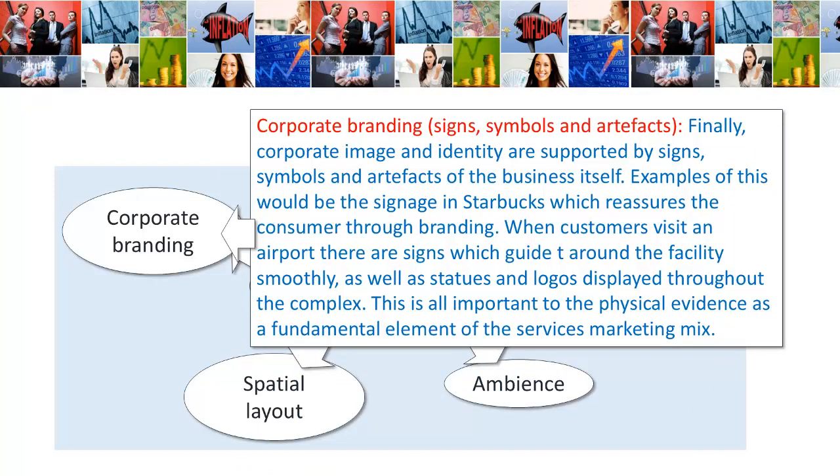Corporate branding: the signs, symbols and artifacts. The identity of the business is supported by signs and symbols of the business itself. So examples will be the signage in Starbucks, which reassures customers through branding. When customers visit an airport, there are signs which guide customers around the facility smoothly, as well as statues and logos displayed throughout the complex. This is all important to the physical evidence as a fundamental element of the services marketing mix. Corporate branding becomes all important.